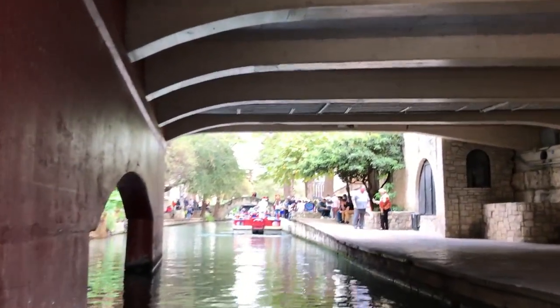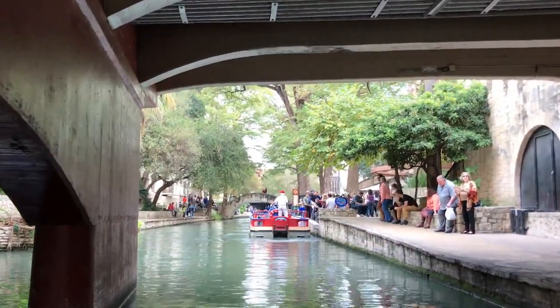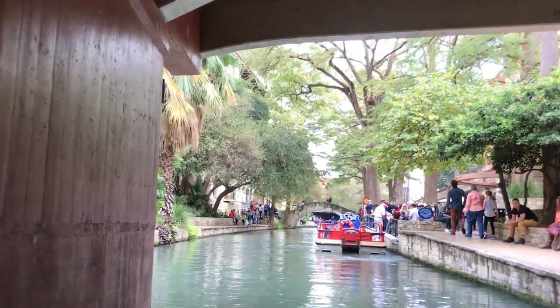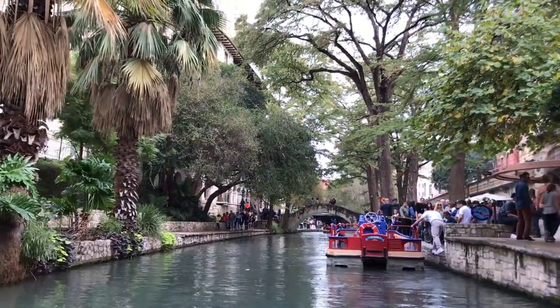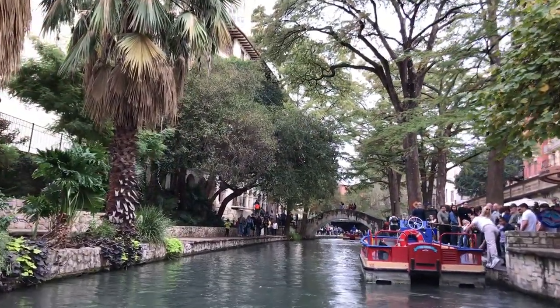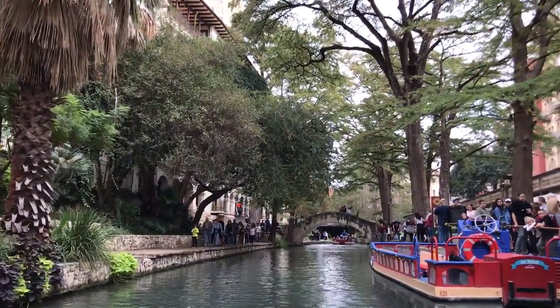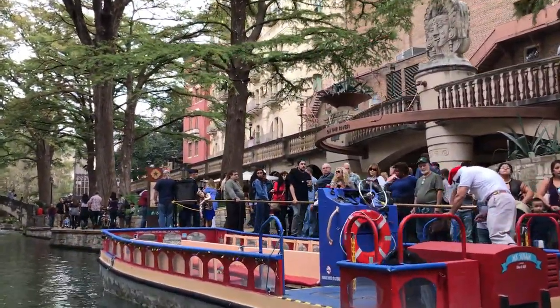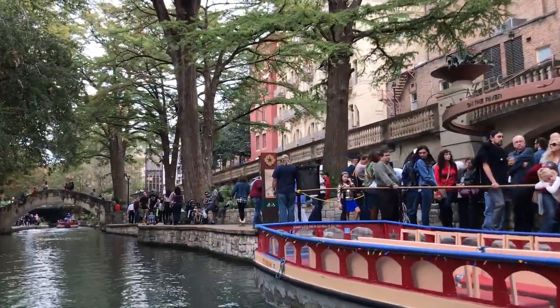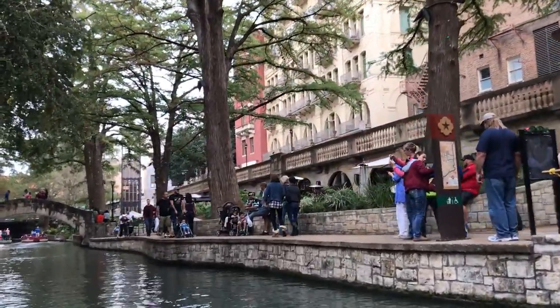Coming up on the right-hand side, there's another section called the Aztec on the River. It used to be a silent movie theater when it first opened up. They got shops and restaurants and apartments, and they're all located inside the Aztec Theater. You can look right up at the street level and see the Aztec head, that Mayan architecture. This is called the Aztec on the River right here.